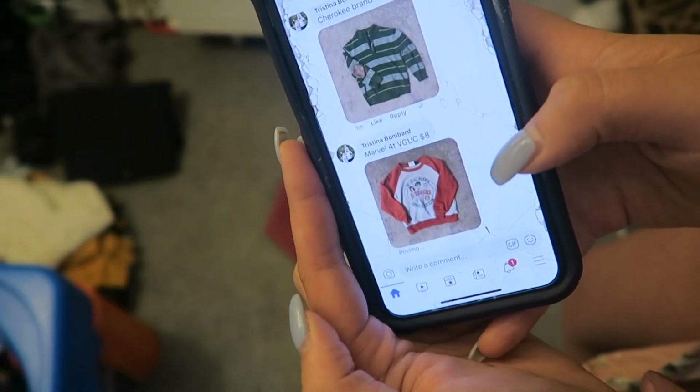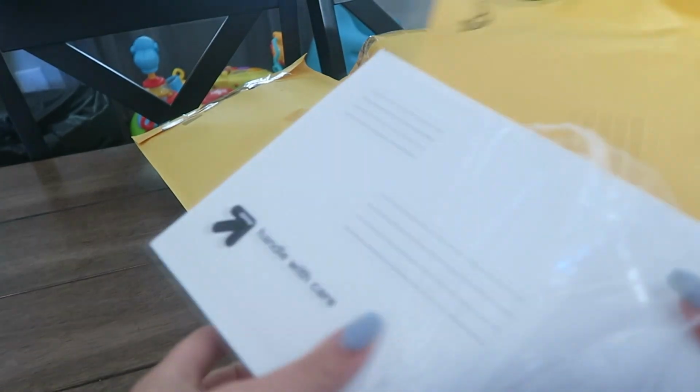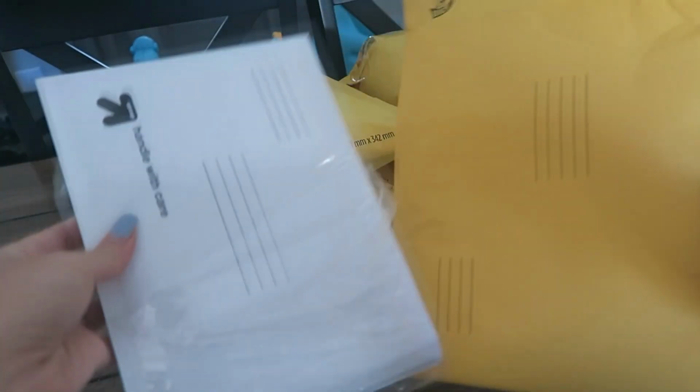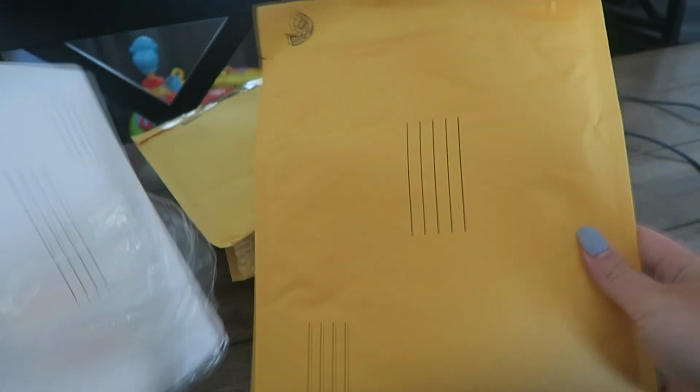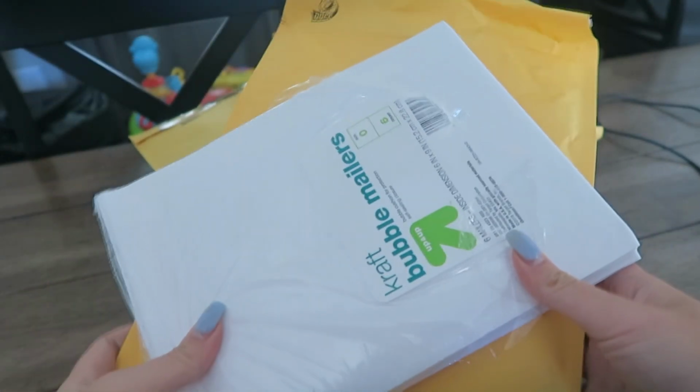Your cheapest place to get envelopes is from Amazon. You can get a pack of 100 poly mailers. I just got these flamingo ones, 100 of them for $10. So that's definitely your cheapest way to go for envelopes. And then you just tape the shipping label onto your envelope.